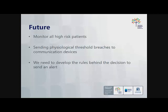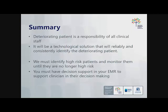So what are we going to aim for in the future? We want to have better monitoring of all high-risk patients. We want to get to the point the system will know to identify them and potentially send us and the ward team an alert, maybe to our ESCOMs, maybe to our pagers, saying, be careful about that patient. And to summarize, this is a very sophisticated, high-tech system that will potentially allow us to improve detection and treatment of high-risk patients that deteriorate outside the critical care areas.